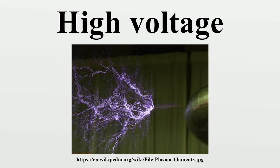Toxic gases. Electrical discharges, including partial discharge and corona, can produce small quantities of toxic gases, which in a confined space can be a serious health hazard. These gases include ozone and various oxides of nitrogen.